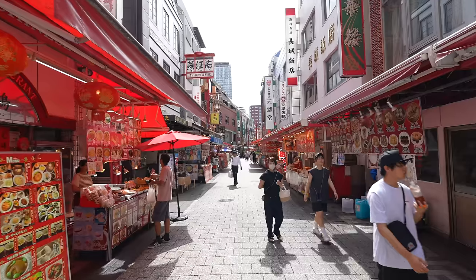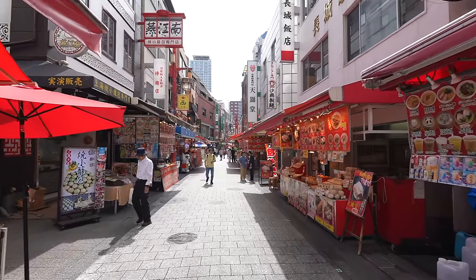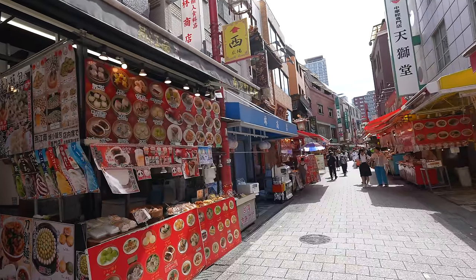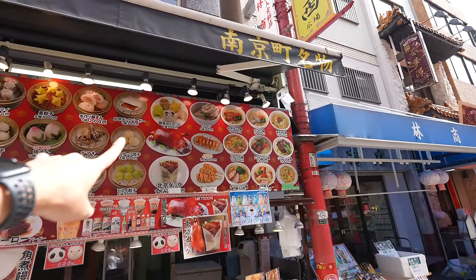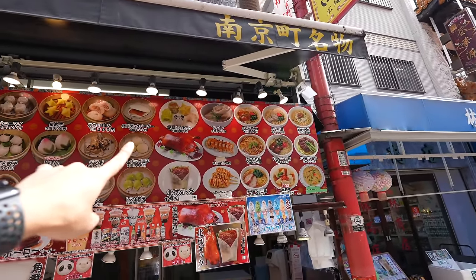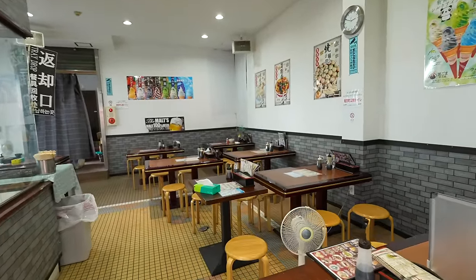Let's keep walking. Many stores are open, but seems like not so many people though. Oh, look at these restaurants. They have a Beijing duck noodle. Interesting, I've never tried it. Why not? Let's try that. Let's do it. Inside the store, there is AC, so it's much better for eating compared to outside.